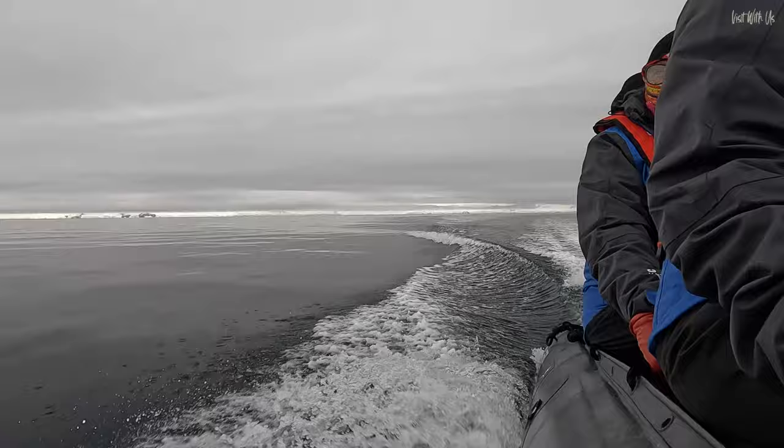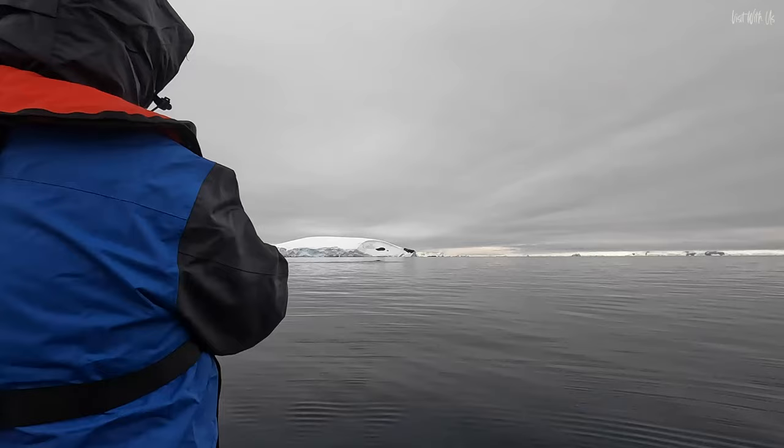So we kept going and going. And it looked like they were swimming away as well. We were like, oh, we're just going to be chasing them. So we cut the engines after a while, and there was a couple in front of us, and then one at like 3 o'clock, and it was just amazing to watch them in the stillness.